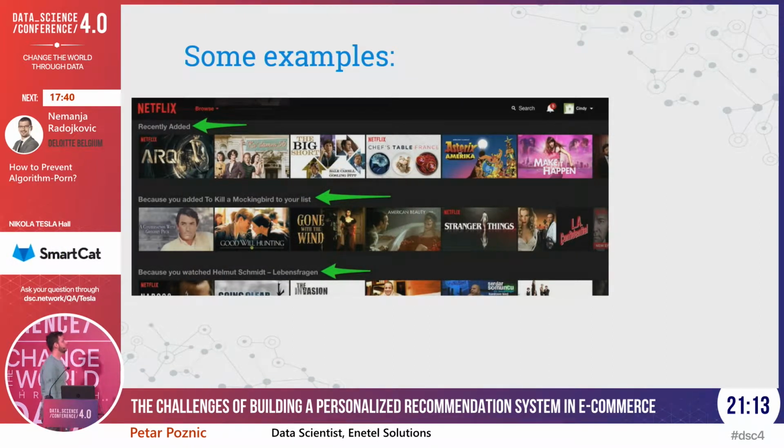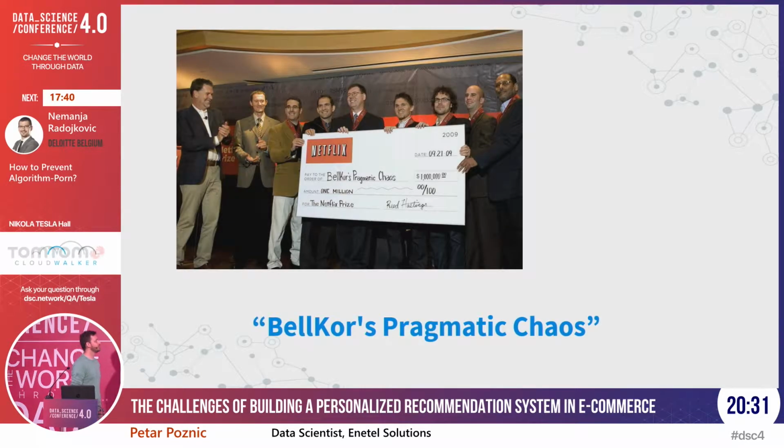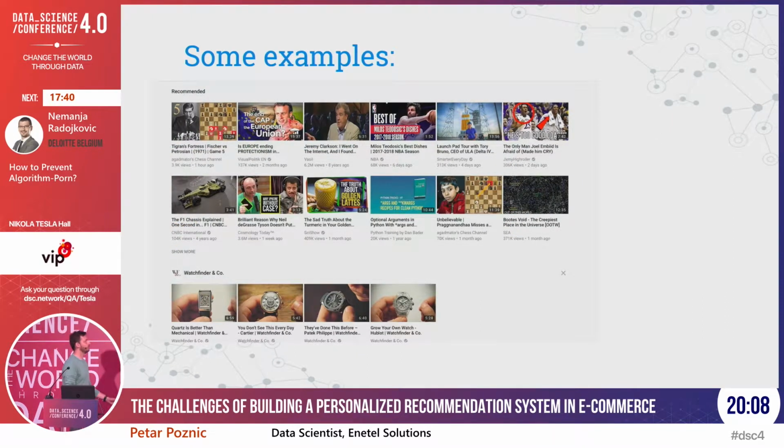And of course, we have Netflix, a very famous streaming website, and they are well known because they recognized the importance of recommender systems when they were not so popular. In 2006, they gave a prize of $1 million to those who would help them improve their recommendations by just 10%. And when you give such a big prize, you get a competition of 40,000 teams from 186 countries, and we got one winner, and they got the prize. Since then, since 2009, 9 years later, Netflix is a company worth $130 billion. Also, we have other companies like Facebook or YouTube or many others.